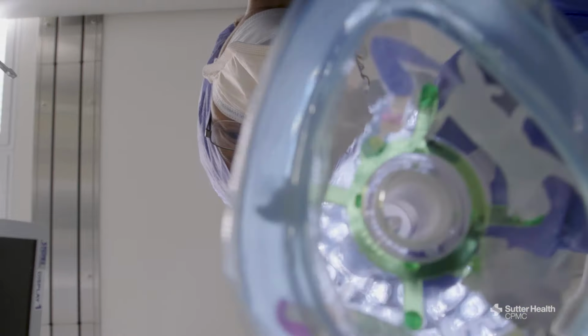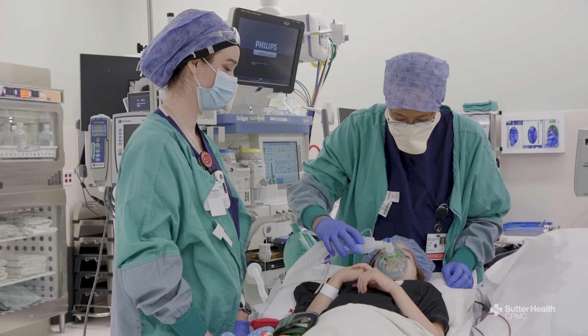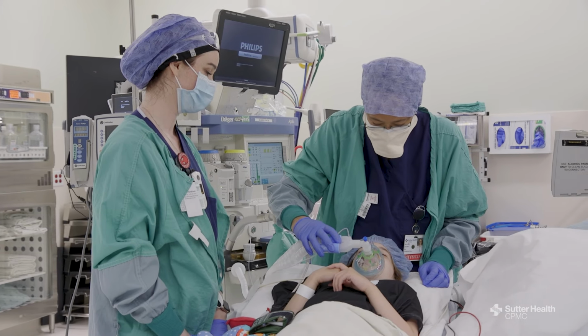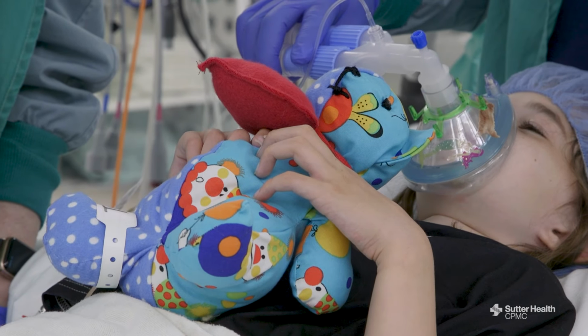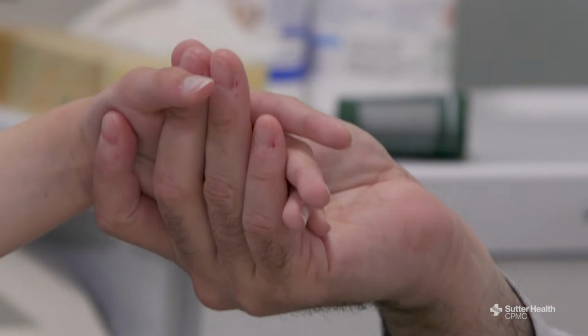When it is time to go to sleep, the mask will gently go on your face and you will breathe like you normally do. You might start to feel a little silly, and that's okay. Your anesthesiologist might even tell you some jokes. You can help them to hold the mask, or you can hold your parent's hand as you fall asleep.